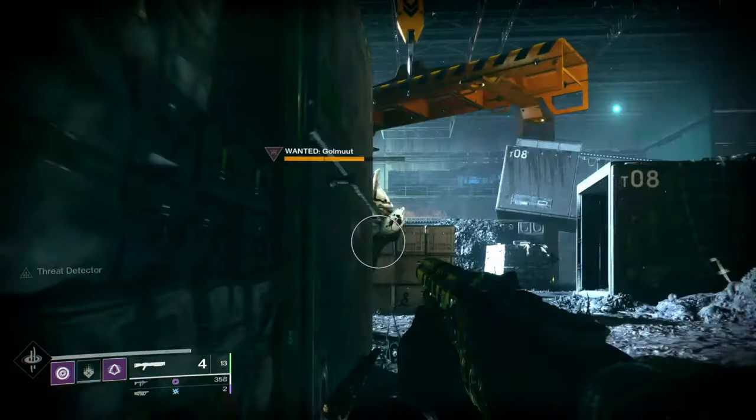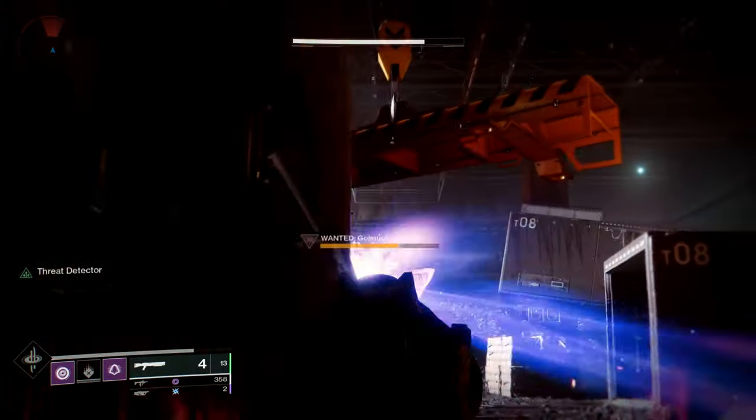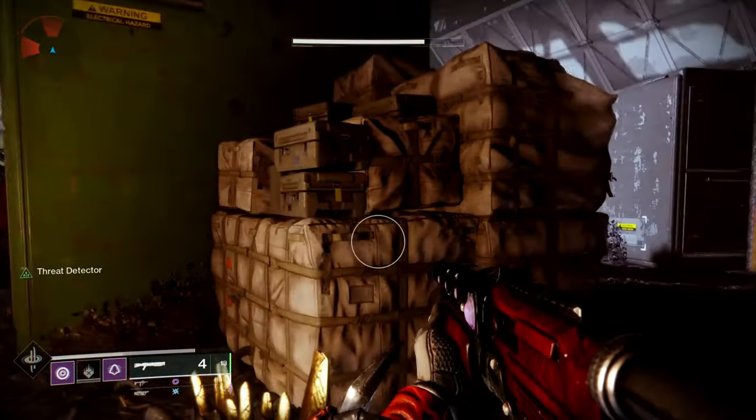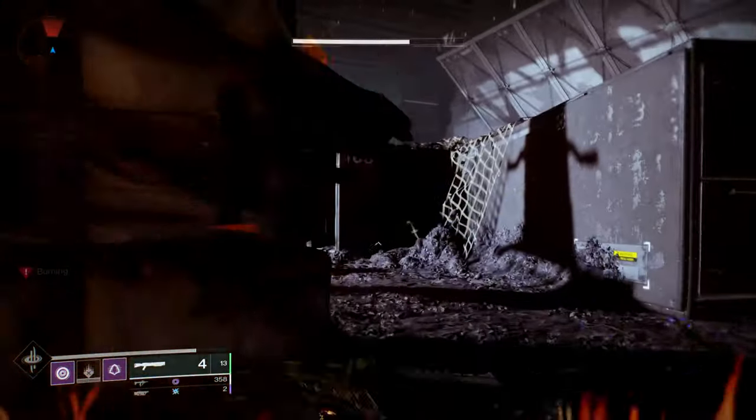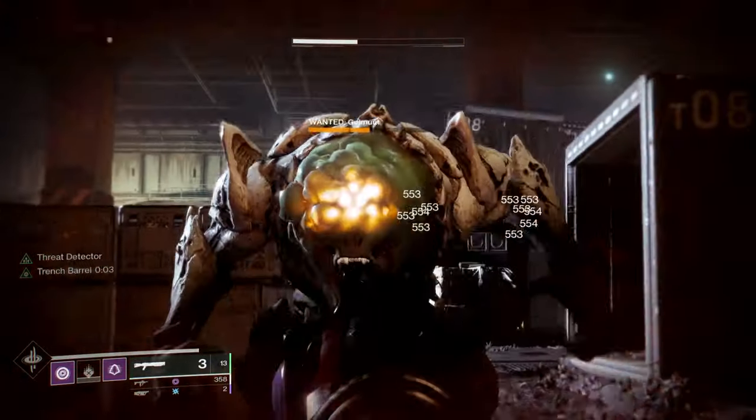And obviously, with Threat Detector and Trench Barrel really increasing that reload speed, it's really helping out. Look at that, after two shots, and only one of them was the Threat Detector shot, we already got down a third of his health. So, let's see.